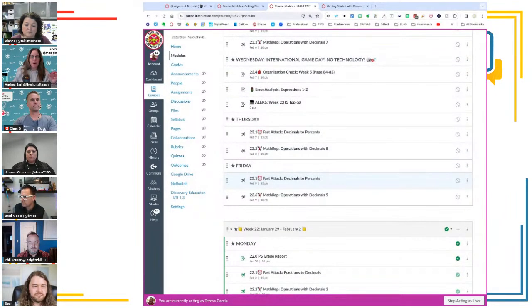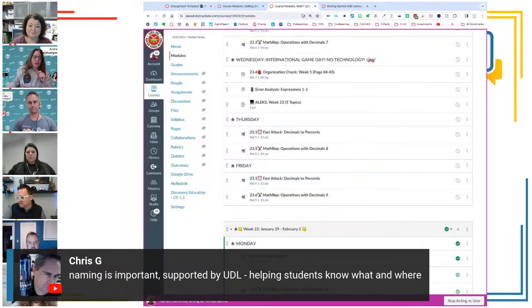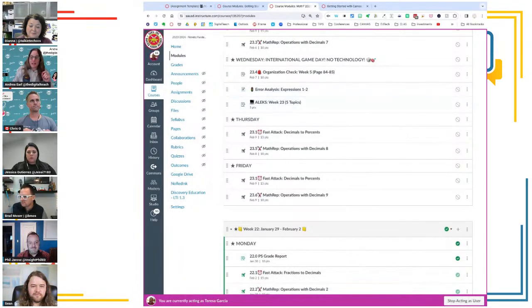By numbering your modules and then numbering every single assignment in your modules, it's going to make it much easier for your students to know where they're going and where they need to be, and for you to go back. Nothing worse than a student saying, oh, I need help with that homework. Well, which one? Oh, you know, the one on fractions. Well, which one? Oh, I need help on 22.4. Ah, it's very easy for me to help you now. So just a couple things to make your Canvas life a little bit easier.